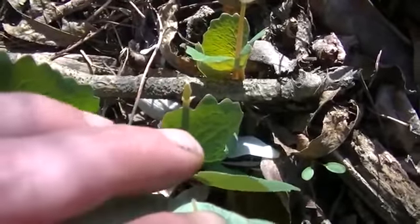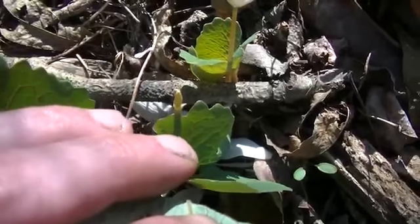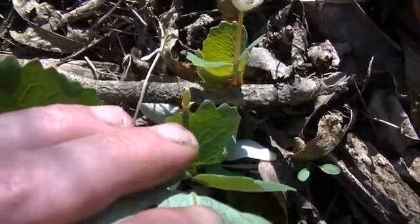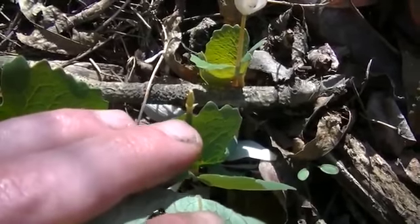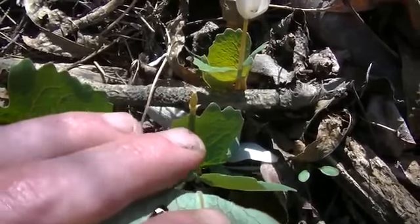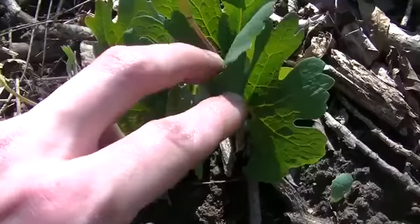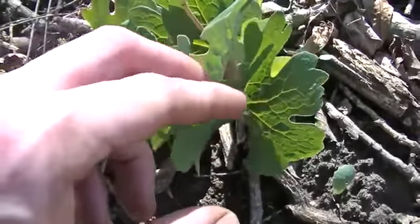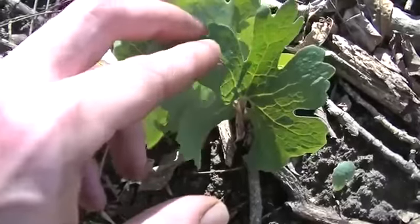That's not a big deal. That's not me harming or killing or destroying the plant in any way. This is just natural this time of year. Any light touch, these petals are going to start falling off. Like I said, these flowers only bloom for 1 to 2 days, and that's it. However, these leaves will remain for a good portion of the growing season, so that's good. So as long as you spot these leaves, you know you found some bloodroot.